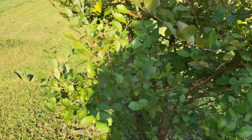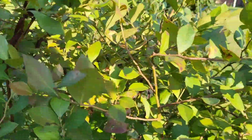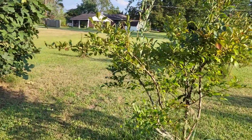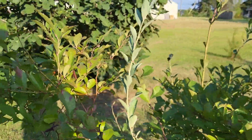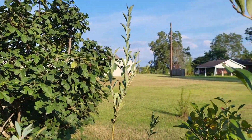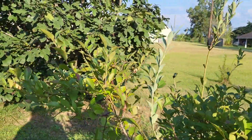Oh, my blueberry. This one didn't get much new growth. Got a little bit here. Maybe a little bit on the tops. This one got a little bit more new growth. You can always see, it almost looks like a sage color when it's new growth like that. Really stands out from the rest.